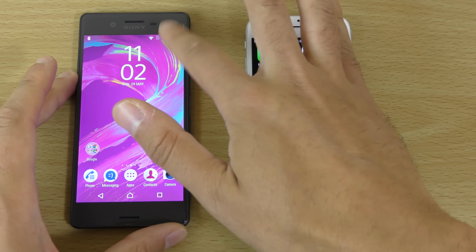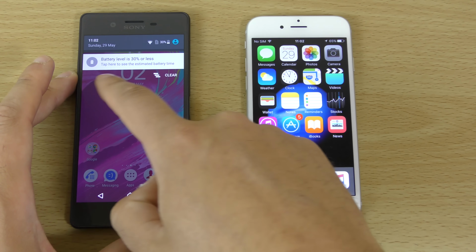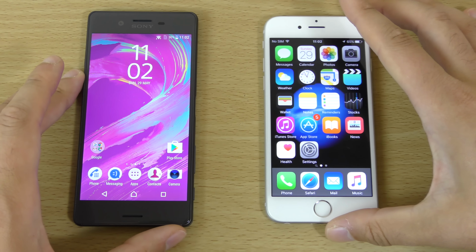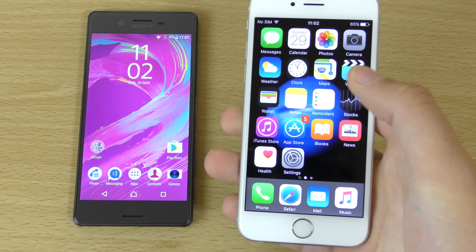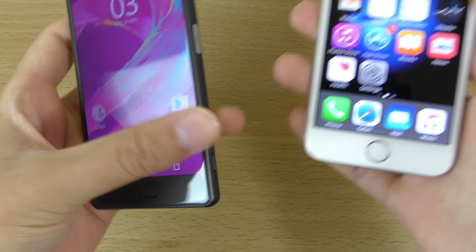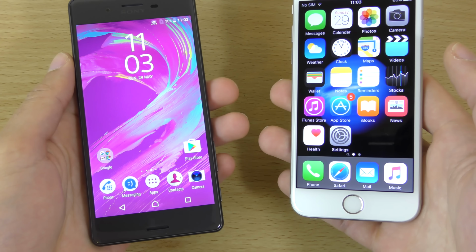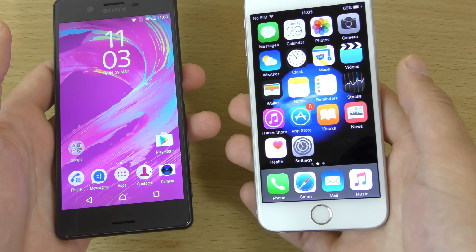So what's this? That's a new notification. It tells you if your battery is less than 30%. Other than that, what else can we talk about? We can talk about the fingerprint scanners. You do get one on the front here, which is very reliable, versus the one on the side. This one is very reliable on the Xperia X. You can see it opens very quickly, and I've not had a major issue with it.